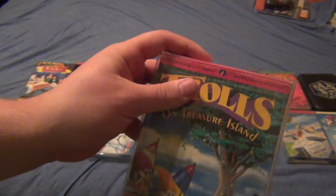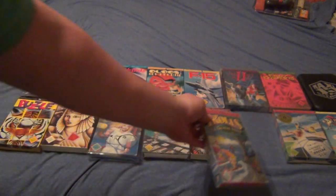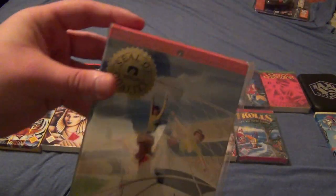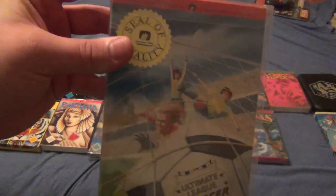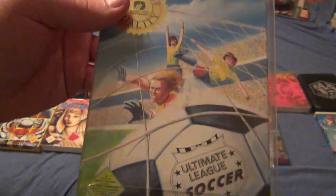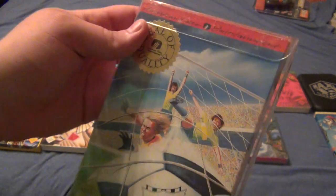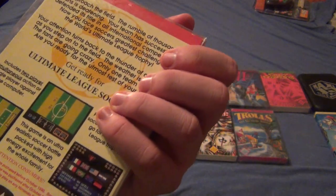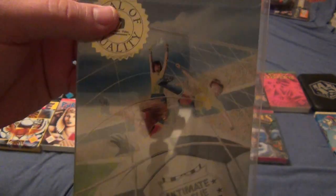Not much to say about it. It is complete. Pretty rare to find complete in box. So here's the next one, Ultimate League Soccer. Now, this is probably one of my cleanest ones, complete in box. It is pretty rare to find complete in box. Cart is also going up in value. This is part of the Kick-Ass series, the only one for AVE. But, yep, it's very, very basic.